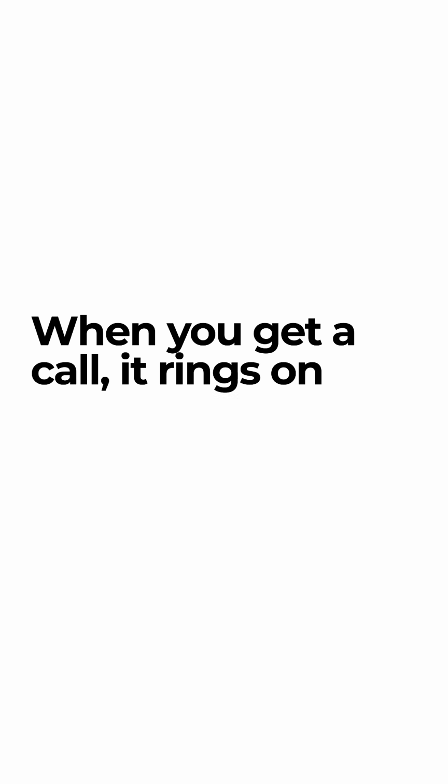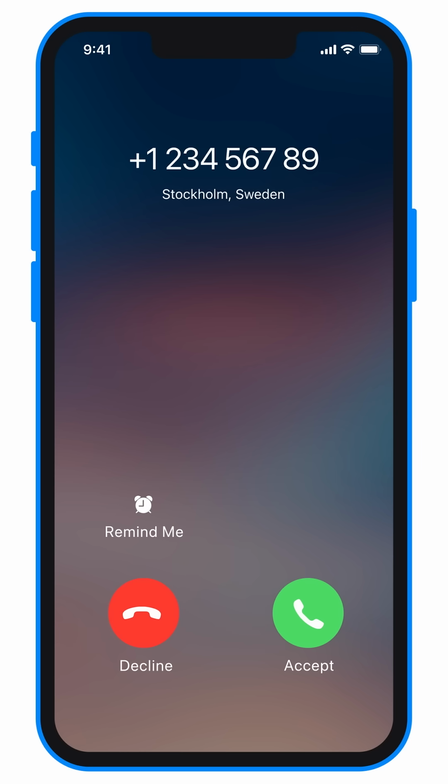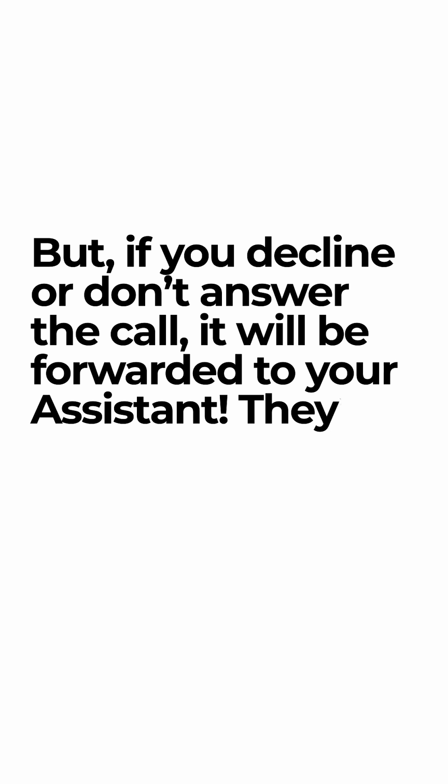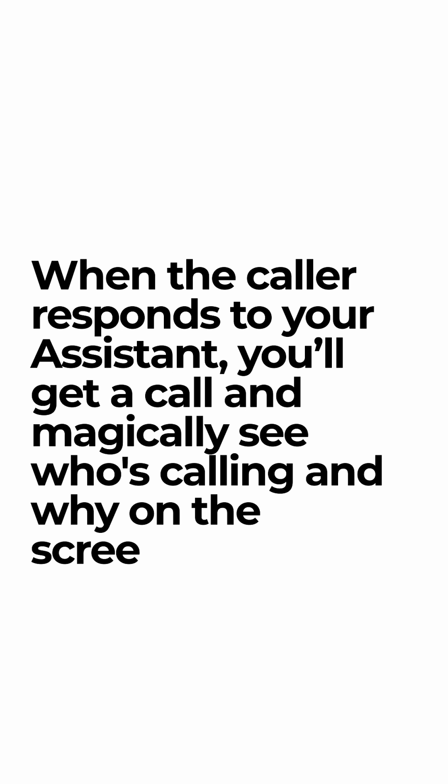When you get a call, it rings on your phone, as usual. But if you decline or don't answer the call, it'll be forwarded to your assistant. They'll answer and screen it for you. When the caller responds to your assistant, you'll get a call and magically see who's calling and why on the screen.